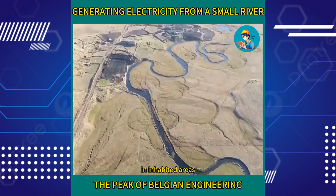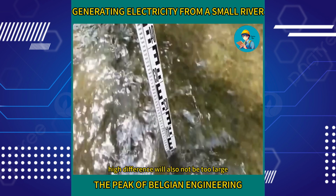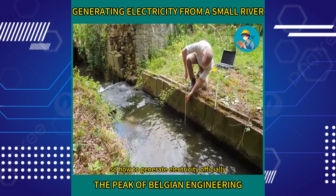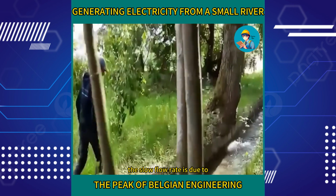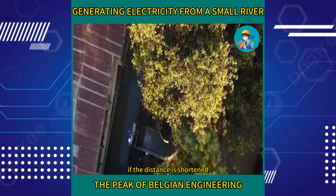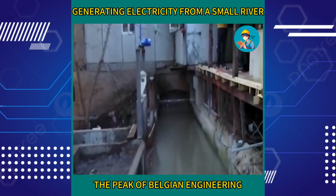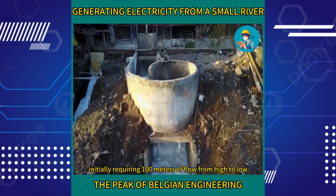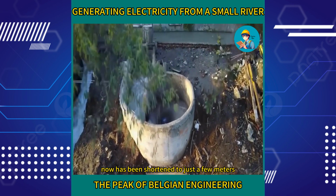In inhabited areas, the river's flow rate will not be too fast, and the height difference will also not be too large. So how to generate electricity efficiently? This group of people in Belgium keenly discovered that the slow flow rate is due to the distance being too long. If the distance is shortened, can the flow rate be increased? Based on these details, they added a curved channel in the middle of the river, which initially required 100 meters of flow from high to low, and now has been shortened to just a few meters.